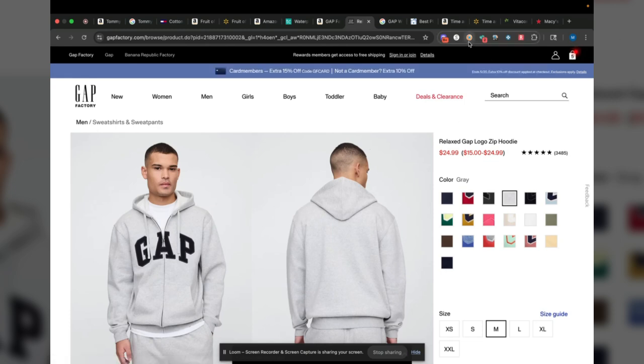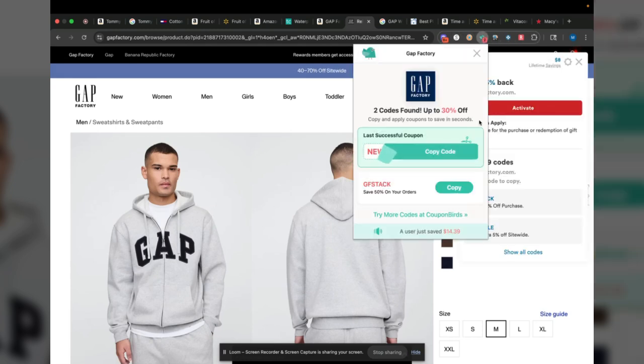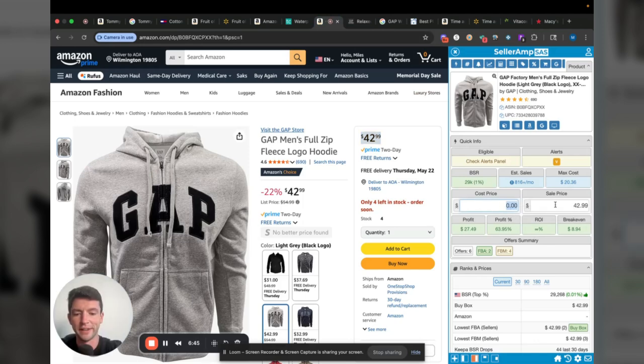Another really good way to do that is going to be Capital One Shopping and Coupon Birds, the free cashback and coupon Chrome extensions here. So for example, testing this out, I added this GF stack code to cart when I added some of these to cart, and it took the buy cost from 25 down to 20, which is about 20%. So now I take this listing from pretty much break even, right? 5% ROI here. I take off 20% from this, and now it becomes $6.50 profit and a 32% ROI, and that's the name of the game right there.